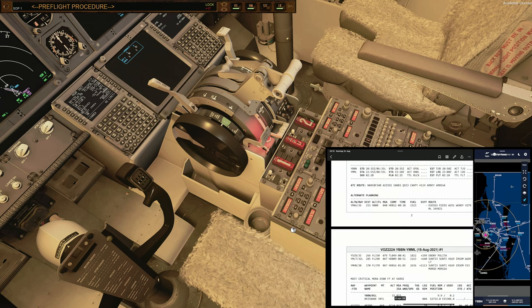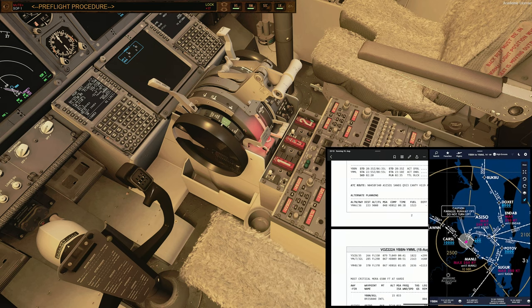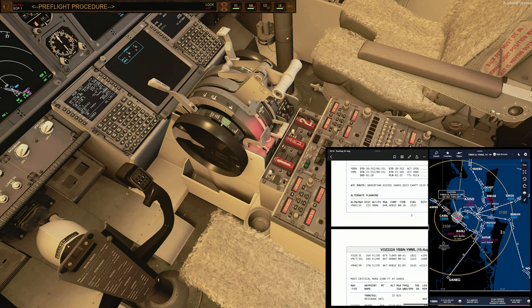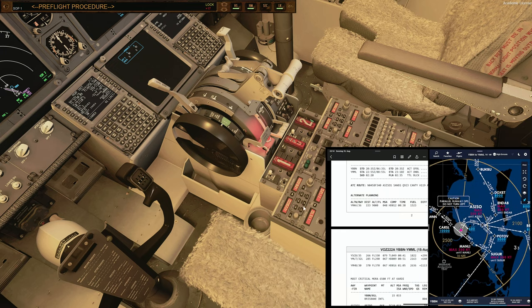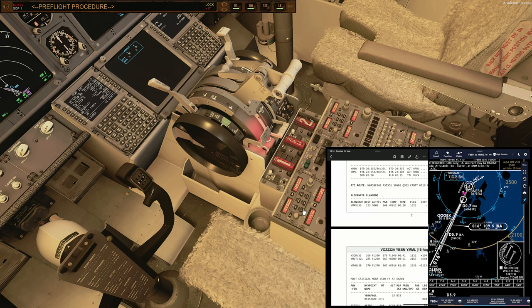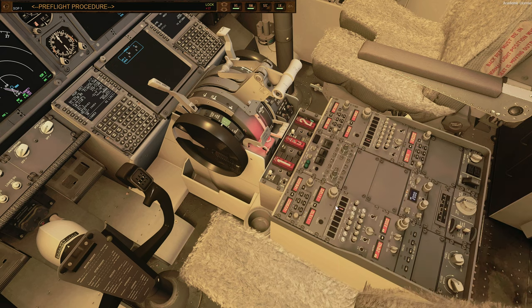So we don't have any VORs here. We don't need to tune in any VORs, but for our ILS, like I said, we have a course of 1.6 and a frequency of 109.5. We'll put 109.5 in standby, again, in case we need to return to it. Also gonna set up his radio because he doesn't do a good job.